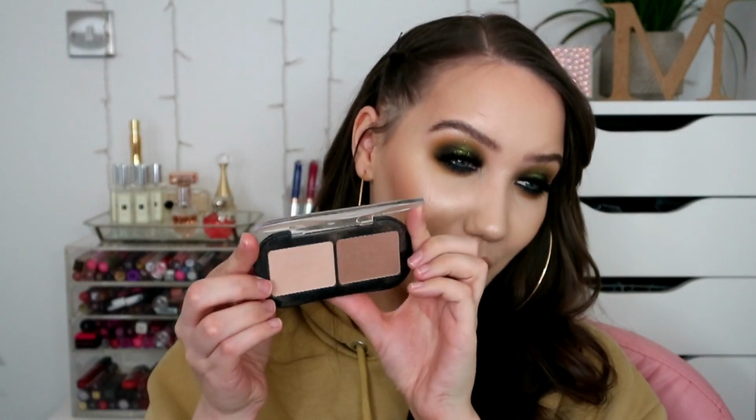Oh, this one's super easy. I talk about this all the time, and I think I use it in every video now. This is my Essence Contouring Powder Duo. I bought this a few months ago, and it has quickly become my favorite drugstore pick. My high-end favorite is still Too Faced Cocoa Contour. I think that palette is excellent, it can do no wrong.